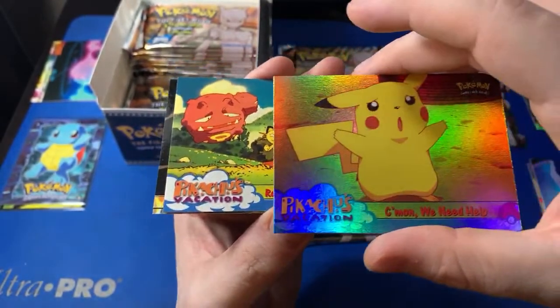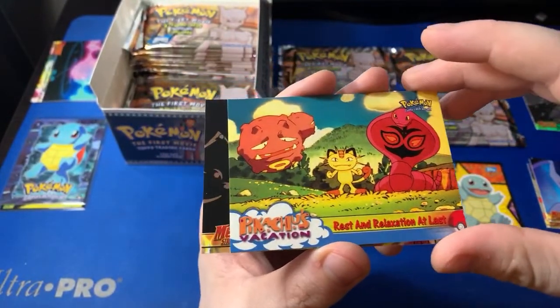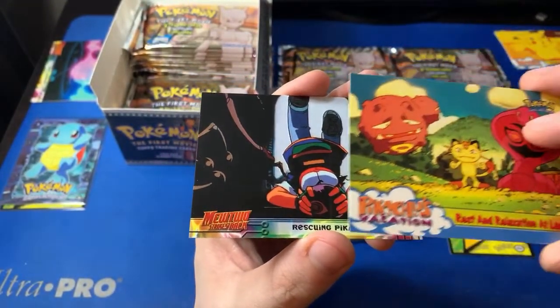And Kobe, by the way, thank you for the donation. I'm going to sleeve up this Pikachu. And Kobe, I'm sorry I missed the Dojo After Dark face reveal that you did.